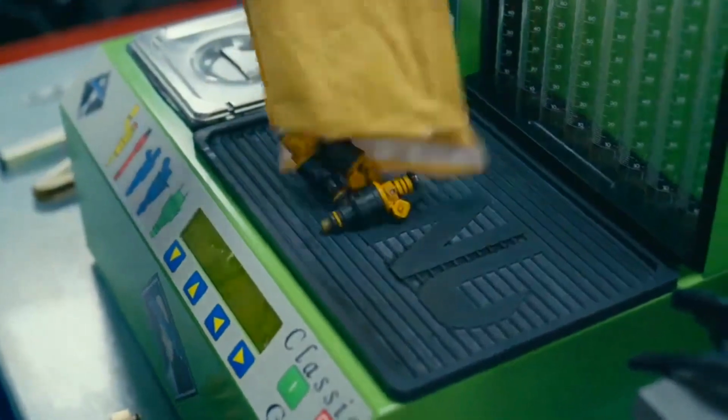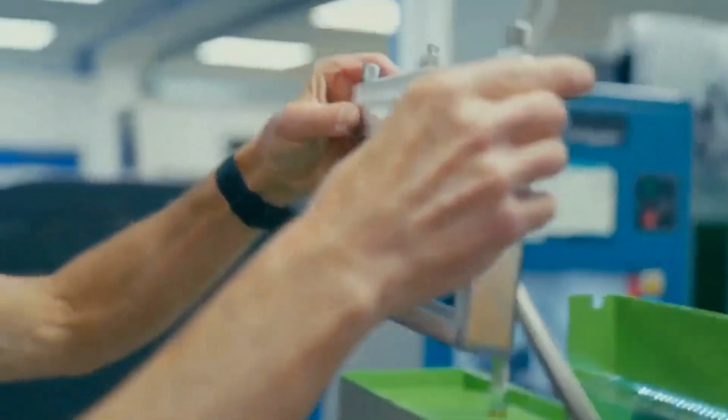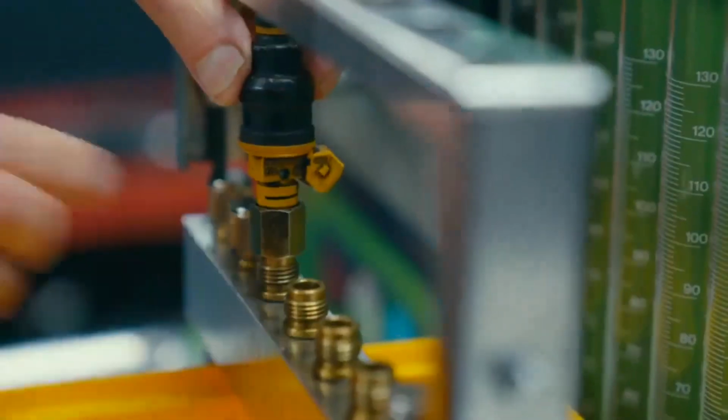There you go. To find the fault, Keith will use a simulator to recreate how they would work in an engine. This will confirm if Elvis's mini test was spot on.